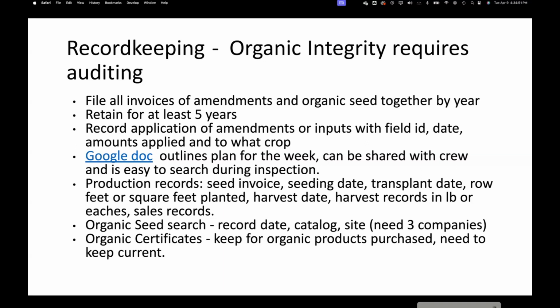I find it really easy to do a Google Sheet or a Google Doc for listing any inputs. It's also a listing of all of my activities, so the crew knows.